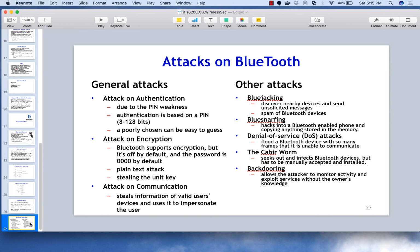So I just want to go over some of these as far as the attacks are concerned. There's bluejacking. Bluejacking is more annoying than malicious. The attack takes the form of sending an anonymous text message via Bluetooth. And since the attack exploits the basic operation of the Bluetooth protocol, it's hard to defend against, other than making the device non-discoverable.